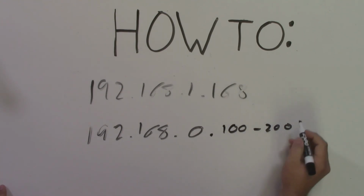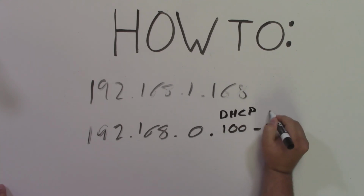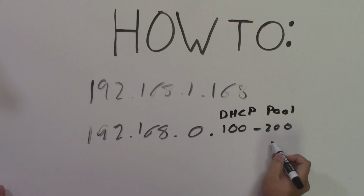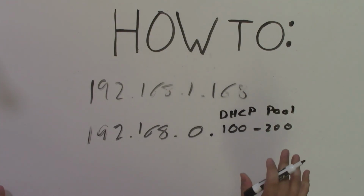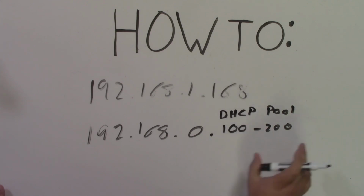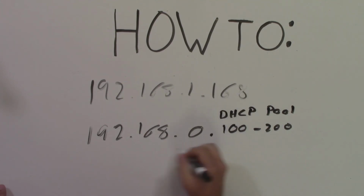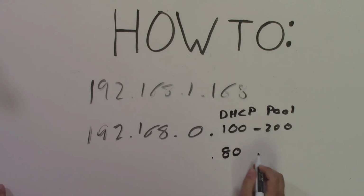So if you find that your DHCP pool, and I'll write this down here so you can remember that as well, is 100 to 200, we want to be outside of that because we don't want to be stepped on and we don't want to step on anyone else when it comes to the IP address. So make sure that when you find the location where you want to be, you're outside that pool. So in this scenario, what I recommend is 192.168.0.80 as your first IP address. From there, you go up.